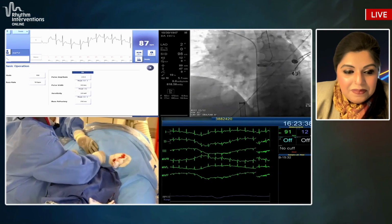Great. Well, it's a lovely case. One of the audience has asked us a question, and I wonder whether I can ask Mintu to answer this. So they were asking about mapping and pacing parameters. Are you ever interested in ECG width when you're deploying a leadless device? Is that a problem for you?